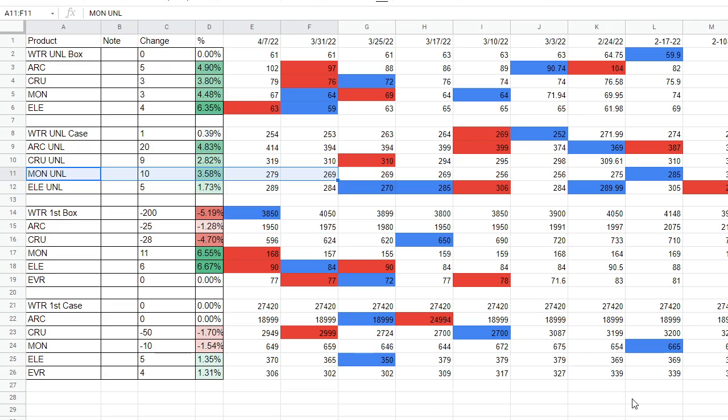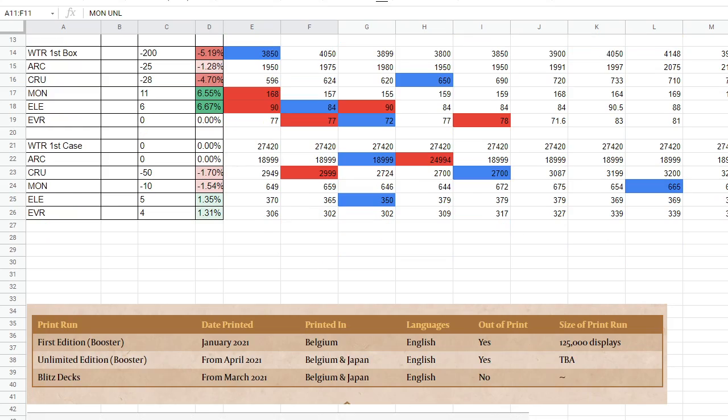Everything's out of print but EVR. Wow. No, even EVR is out of print because there's no Unlimited. Holy crap! I just realized that everything is literally out of print right now. Wow. There's nothing in print. Whoa. Okay. Well, that's some news I didn't even take a second to comprehend. I wonder what that's going to do to the market. That's wild. We'll have to keep an eye on that.